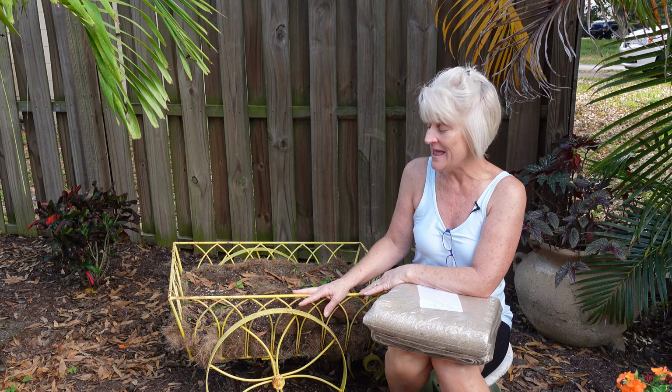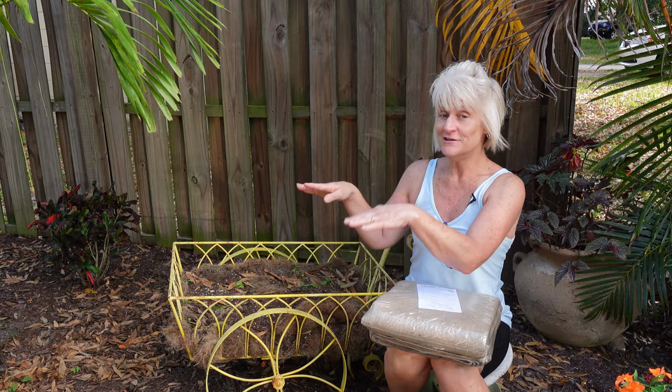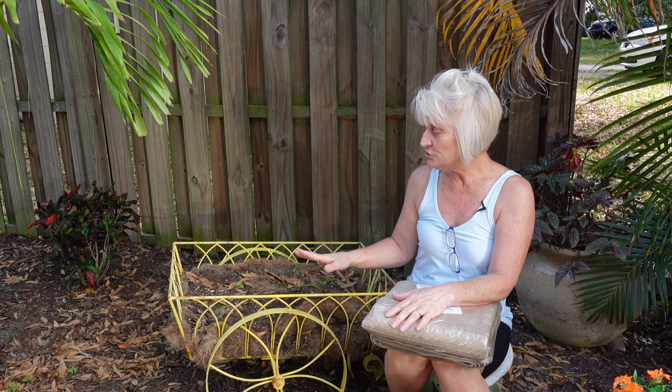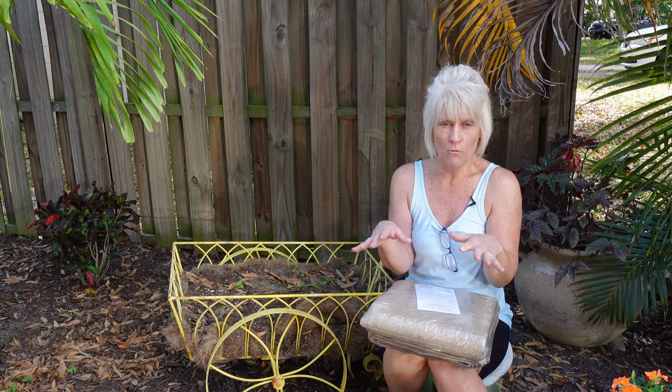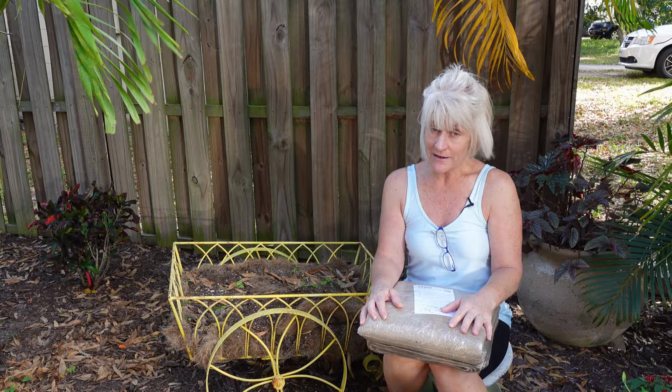That's primarily because it's not a stationary fixture in the garden. I do move it around depending on whether it needs more shade, more sun, et cetera. So I was just thinking that by putting this burlap in, I would be able to keep a little bit more moisture retention in this basket. So anyway, not real sure, like I said, trial and error, going to just see.